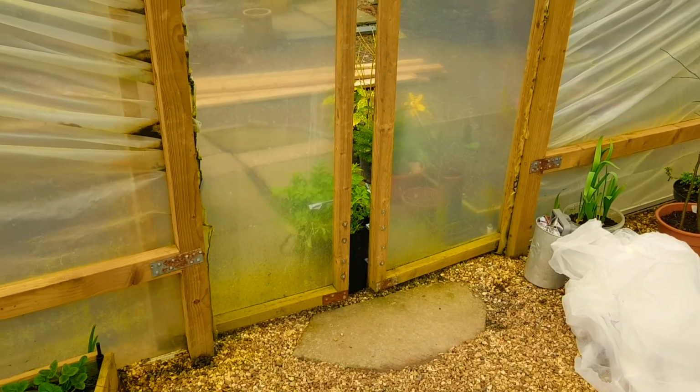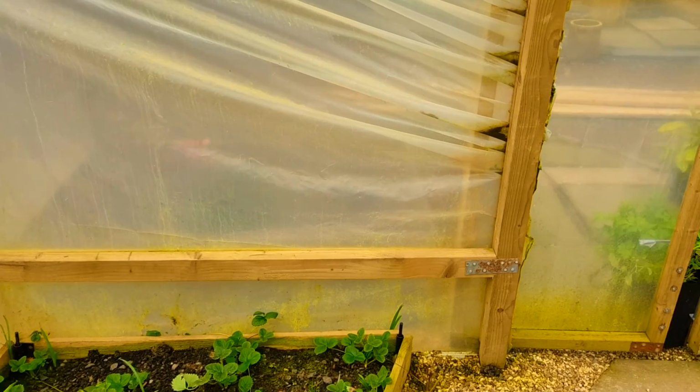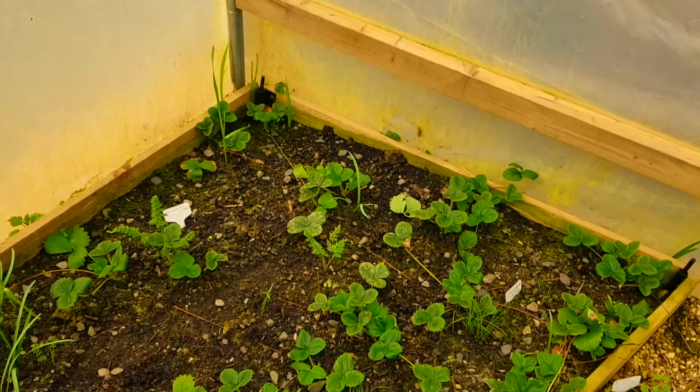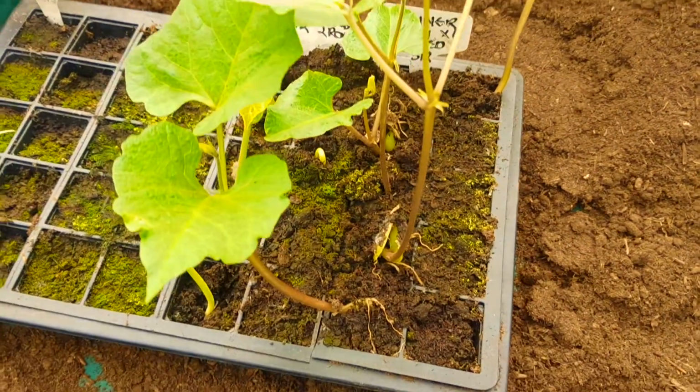And then what I need to do today is go and sort out the plants outside, the buddleias. I need to sort them out. Anyway, I'll show you that in another video. Let me just get on and do these, and I'll show you once I've done.